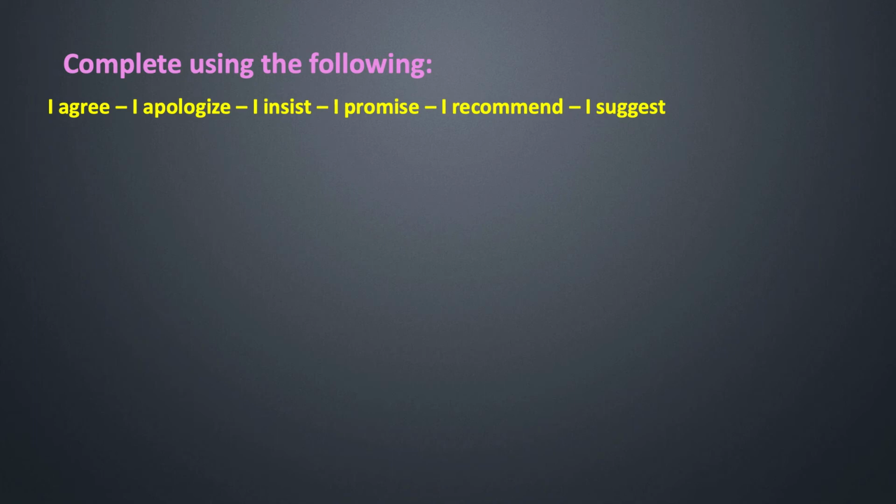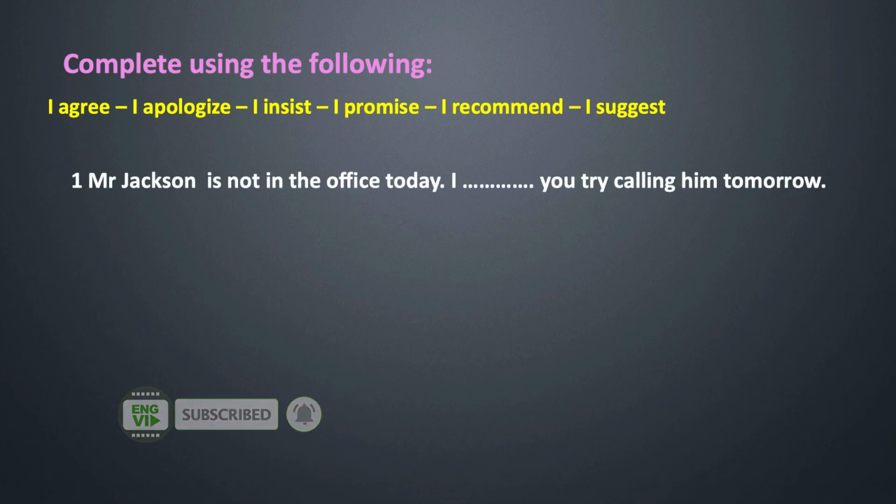Let's move and jump to the next exercise. Complete using the following. I agree. I apologize. I insist. I promise. I recommend and I suggest. Mr. Jackson is not in the office today. So we say, yes, I suggest you try calling him tomorrow.